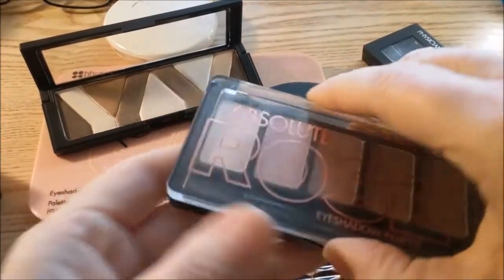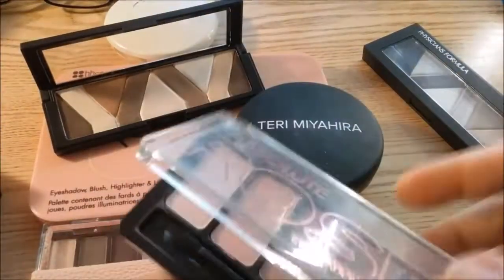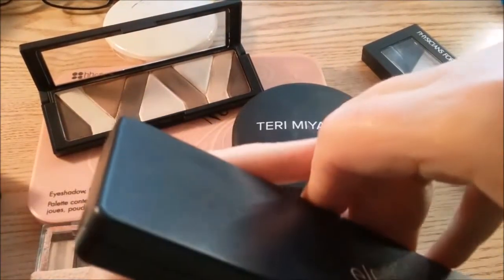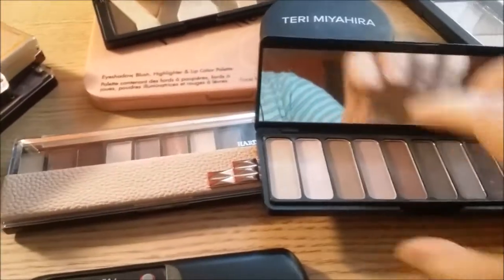And I have this one from Catrice. This is the only rose gold type palette that I have, so this one I'm going to keep for sure. And then I have the Mad for Matte from e.l.f. And you can see this Mad for Matte. Hold on, move back. This Mad for Matte.